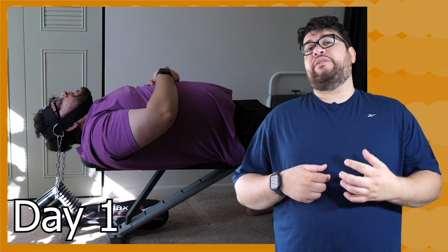Neck strength is one of the most overlooked aspects of working out, from general posture benefits to preventing concussions for those who play contact sports. Neck exercises in general are a huge benefit to do.